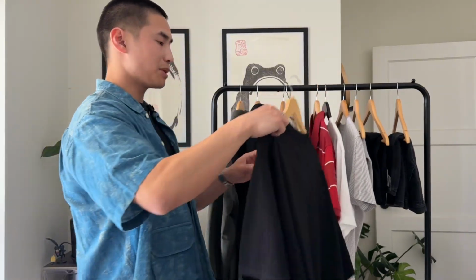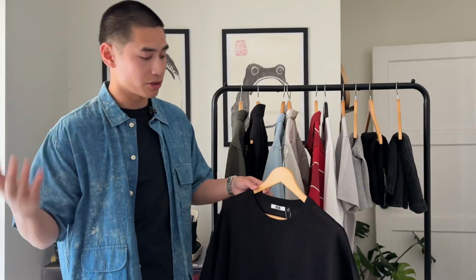All right, so let's say it is just too hot for any type of layering. The most you can do is just a single top. There are still a couple ways you can stand out from the crowd. The first is getting tops made out of unique materials and with unique textures.